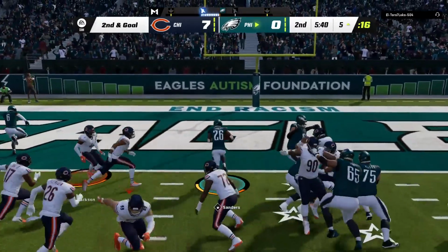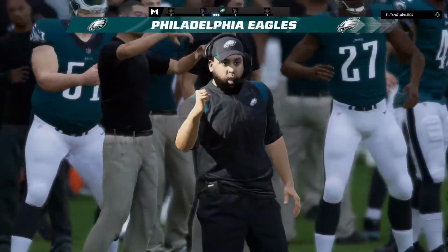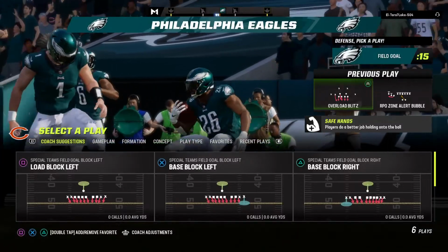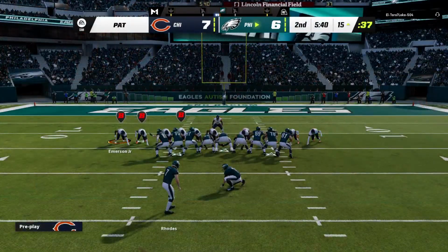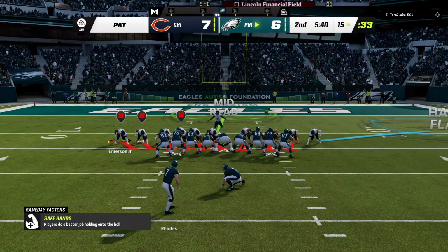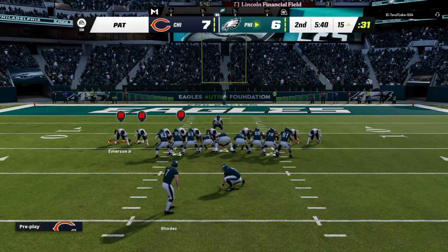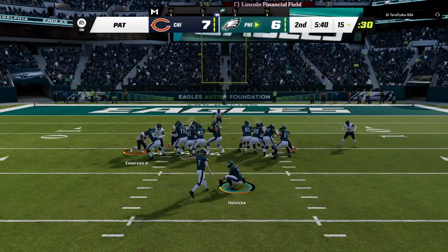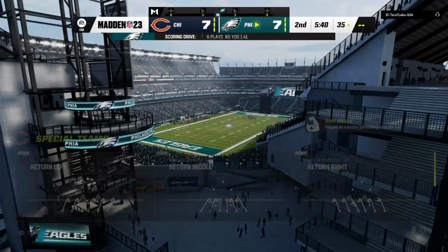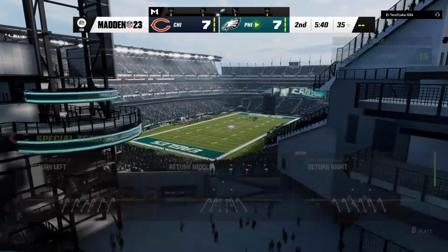They'll go again with Sanders. And he will take this one in for the Eagle touchdown. Miles Sanders, his 3rd rushing touchdown on the year. And the Eagles are an extra point away from evening this one up. Point after, right down the middle. And we are tied at 7.